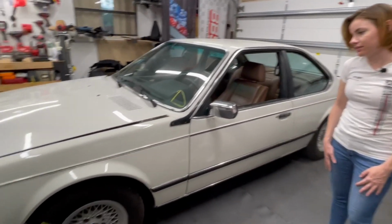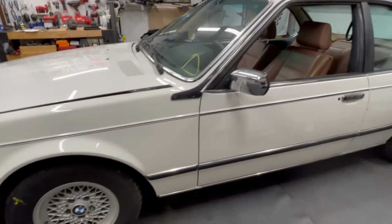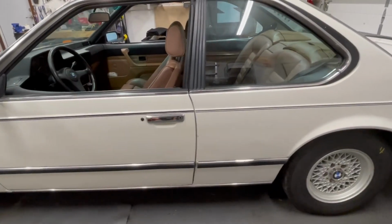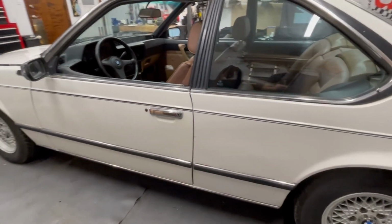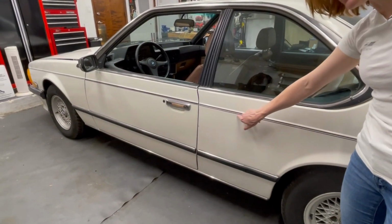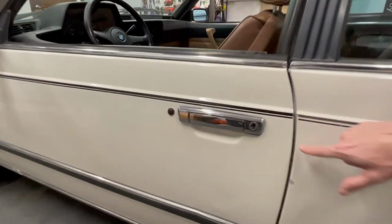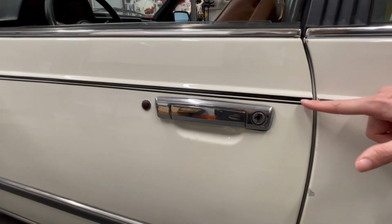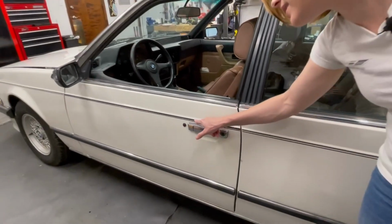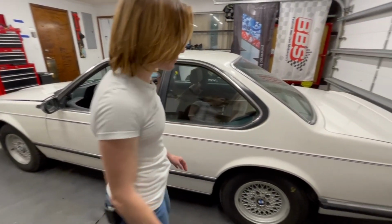Overall, this car is in really, really good shape. Been some body work done over the years that's going to have to be fixed. Like, these stripes are supposed to be dark gray on the top and a thin black line underneath that. And I guess somebody repaired the door, and what they did was they put two thin lines up here and tried to combine them and didn't do a very good job. So it sticks out to me, but at least it's easily removed.